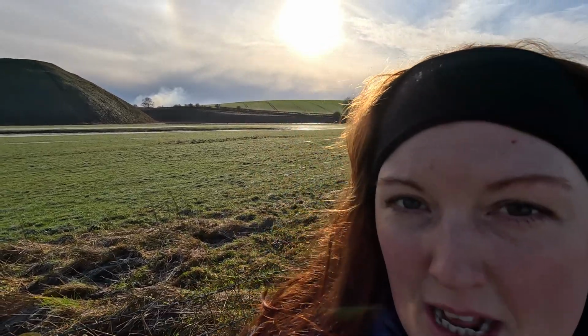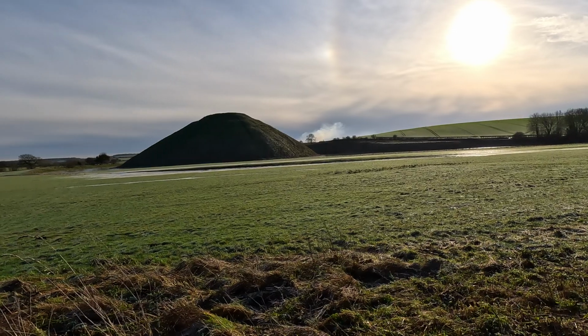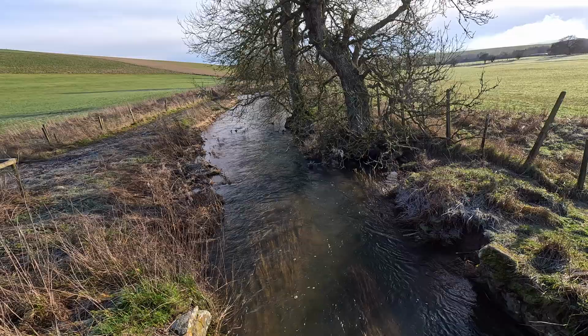So there's all kinds of interesting archaeology going on around here and attempts to figure out why people put so much effort into building this enormous mound. It's like 150 metres across at the bottom, and on the top it's already bigger than Stonehenge.